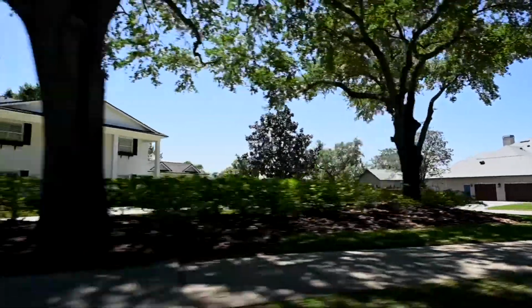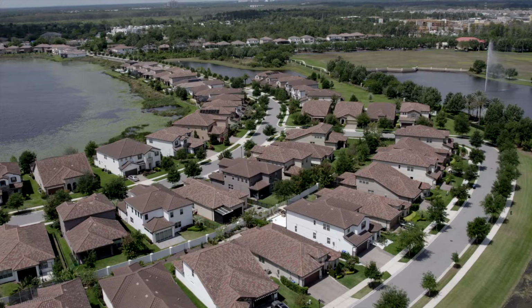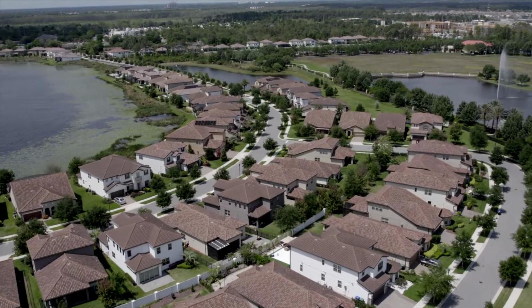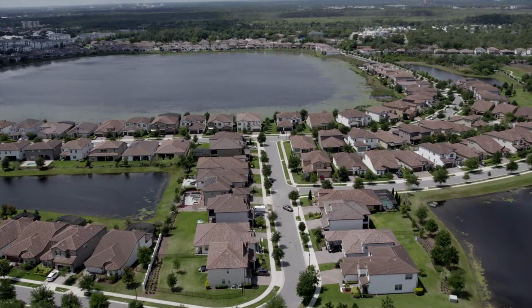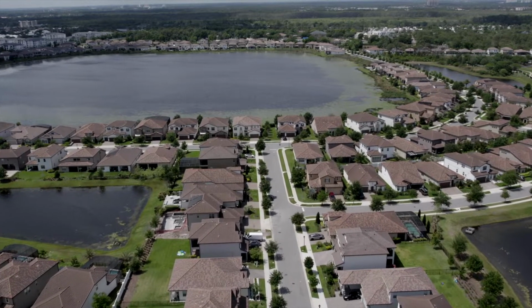I've been working with a lot more clients here, and what they really like about the area, of course, outside of the schools, amenities, all that stuff, is that you get a lot of lakes here, and you get a lot of unique communities that are really upscale and really nice. So that's kind of the big reason I wanted to touch on it today.